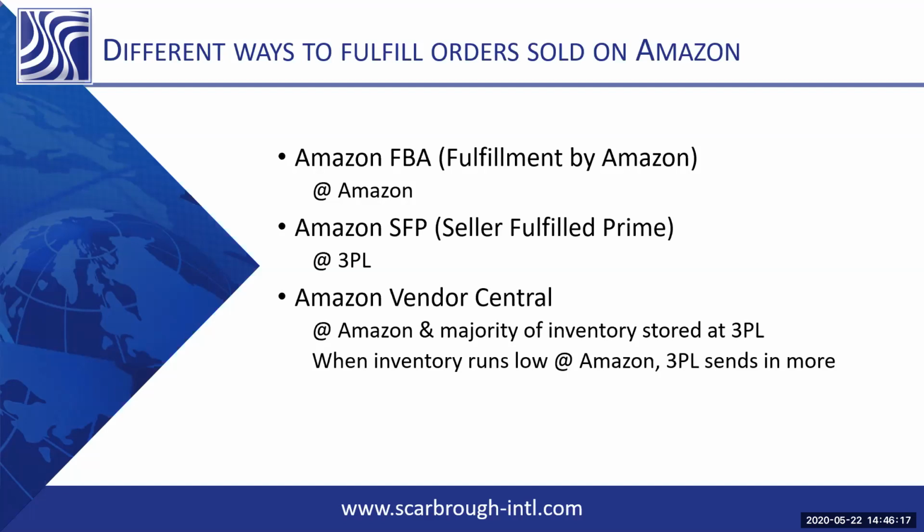The final one, Amazon Vendor Central. So with Amazon, the majority of your inventory is stored at the 3PL. When the inventory runs low, Amazon will send in a PO, and the 3PL picks and sends in just more of the inventory directly to Amazon, which goes directly to an end user. So that's part of the whole PO management process.